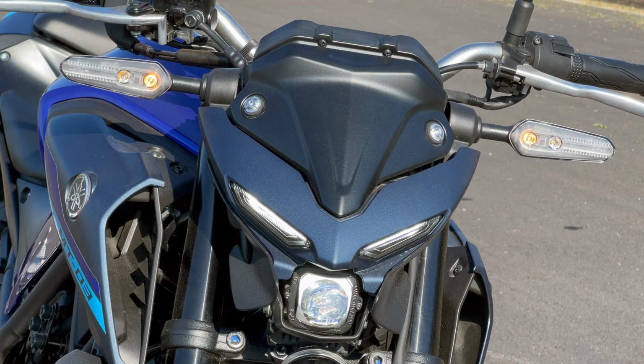It's a little thing, but again, the people riding this bike are newer riders, maybe less experienced, driving at night for the first time on this. It gives you a little bit extra visibility. That's a great job, great money spent by Yamaha there.